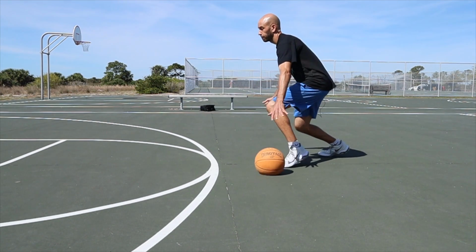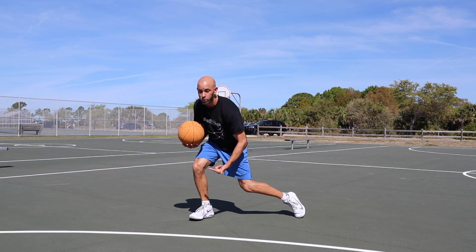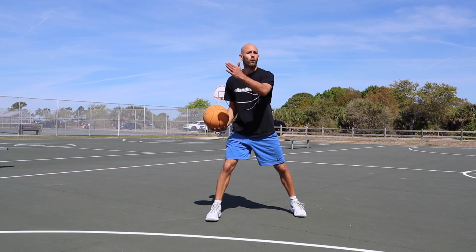But paying attention to that, as I'm going, I want to start to get both of these shins angled forward to explode. And basically all these shin angles are doing is putting my foot in a position that when I push, it's pushing me this way, versus if it's here, I'm more or less pushing up and down and I'm not really covering ground laterally or forward and back.